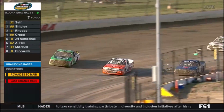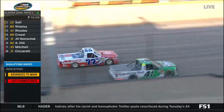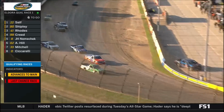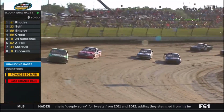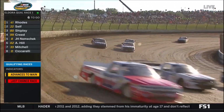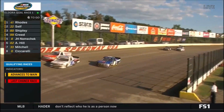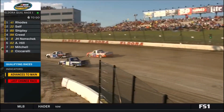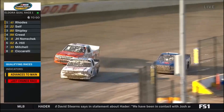Creed in the 4th spot, but there's Austin Wayne Self in the 22. Ben Rhodes, last week's winner at Kentucky, coming around for the lead. How about 3 wide for the lead off turn 4? We're already getting with it, and these are just qualifying races. This is where you see these guys just trying to figure out the racetrack. With the track prep that they did after qualifying, they're still just trying to figure out what the best line is around here.